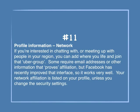Number 11. Profile information, network. If you're interested in chatting with or meeting up with people in your region, you can add where you live and join that group. Some require email addresses or other information that proves affiliation, but Facebook has recently improved that interface, so it works very well. Your network affiliation is listed on your profile unless you change the security settings.